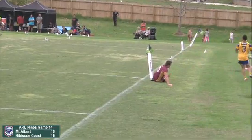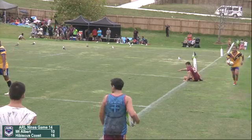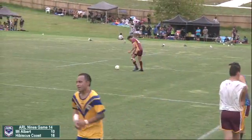Hibiscus Coast, spurred on by the vocal home crowd, have defended brilliantly there. Got up in the face, scrambled and forced the error, and Hibiscus Coast edging towards the victory here. They hold the 6-point lead.